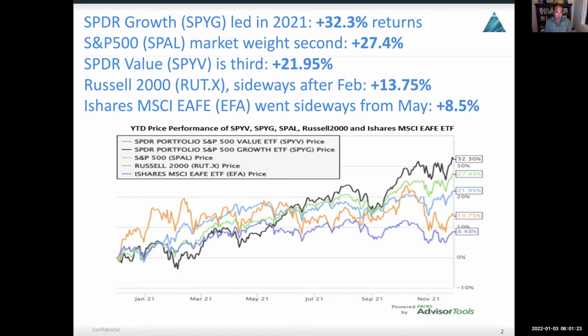Now, this is where the story gets a little more complicated. Below, whether it's growth or value or the market weight S&P 500, the story gets a little less compelling. The Russell 2000 started off great, through the Biden inaugural and into the early vaccination. And then it did nothing for a long, long time. Very volatile, too, for the entire year, all the way to the end of the year. And that gave us only a 13.75% return for the Russell, which, by the way, is a good return. It's an average return, but it's just not as strong, as compelling as the S&P 500.